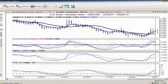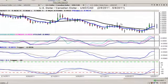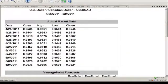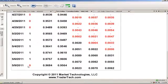So I think that this upward momentum on the US Canadian pair is going to last for a few more days. That's what I would anticipate, depending on crude oil. So now what we're going to do is go in and look at the Vantage Point daily report. We can see we have the neural index is down, so we would expect it to move lower. Now we have two potential entry points for tomorrow.